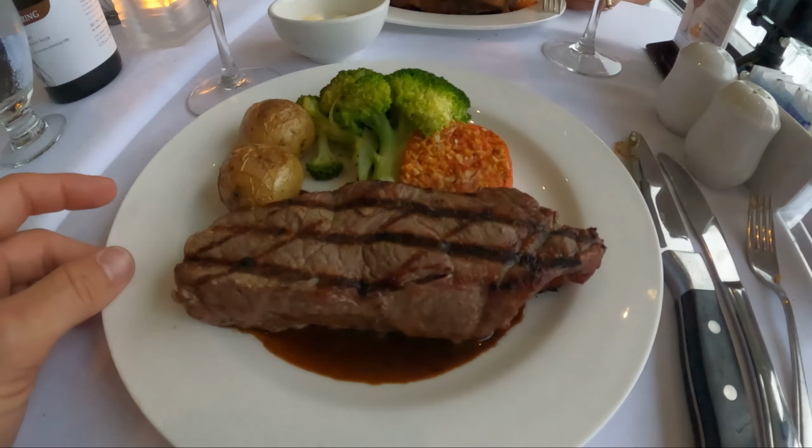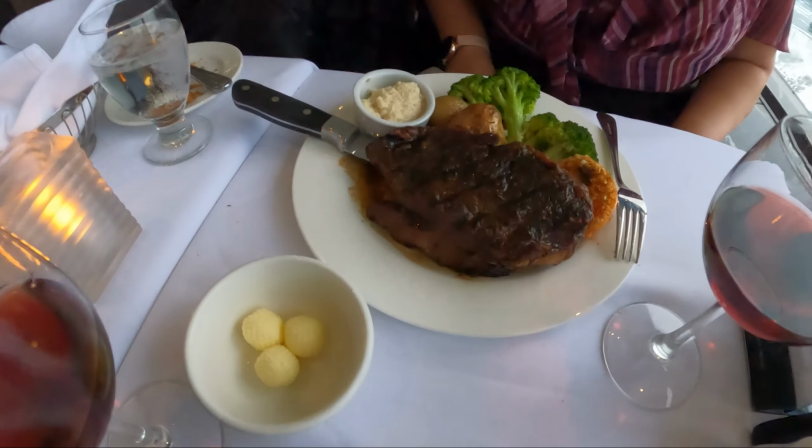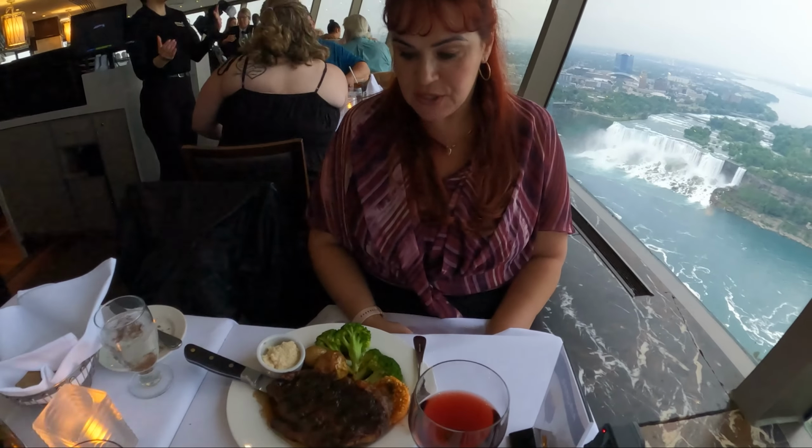So our food got here, I got the New York strip. It looks wonderful. Chris got the end cut of the roast beef. It looks absolutely wonderful as well. Ready to dig in, baby? I'm ready. It looks pretty good.